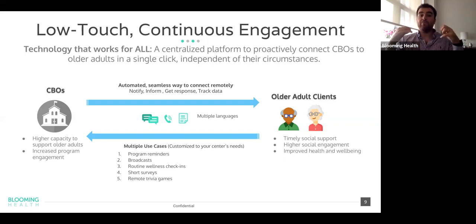Through our platform, community-based organizations could, in a scalable way, reach out to their older adults, send program reminders about the services they were providing in a personalized way for a given older adult. They could send broadcasts about the weather conditions that are coming up, meal delivery. They could do routine health and wellness check-ins on the older adults and see if they need any support.